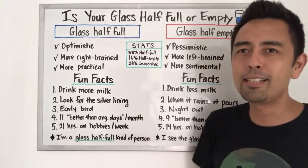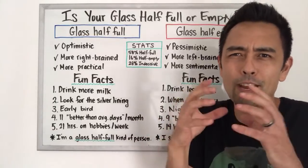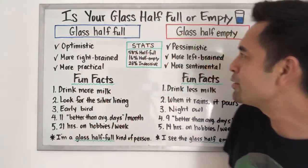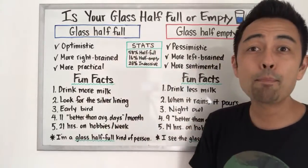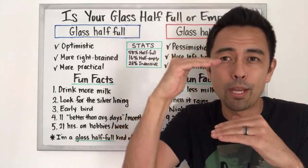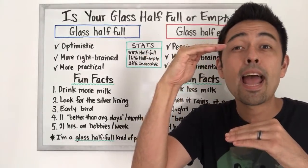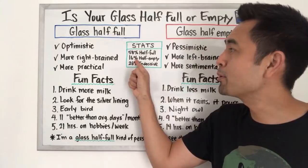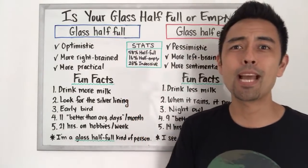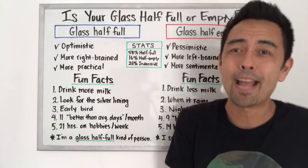Now, this statistic is based on 2,000 people. Okay, so 2,000 people, it's a very, very small sample. All right, so it doesn't represent the world, but of the 2,000 people, 58% of the people said that when they looked at a glass with half of the cup filled up, this glass is half full. 16% said it was half empty. And then 26% were indecisive. So they weren't sure if it was half full or half empty.